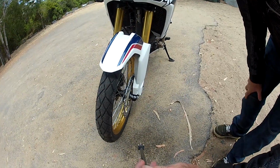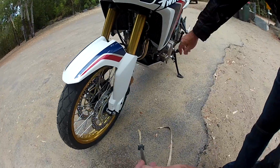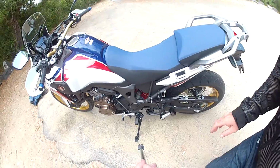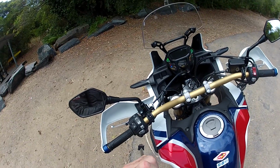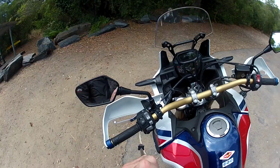21-inch front wheel. These are road tires. I'll put some dirt wheels on there and I need to put some crash bars on it so I can take it bush. But this is the new Africa Twin. I don't know if you can see that dash in the glare, but she's a nice dash.